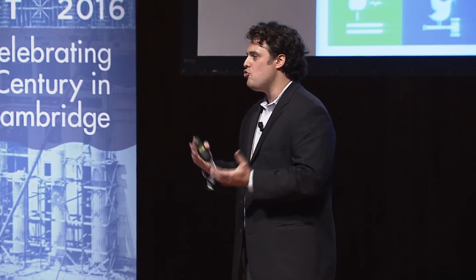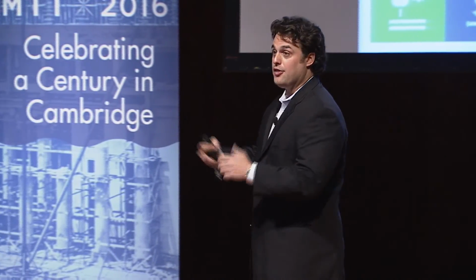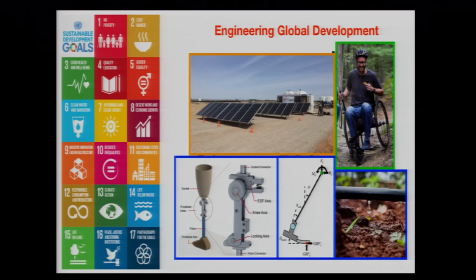We're also using it in drip irrigation, where we figured out some tricks to cut the pumping power of off-grid drip irrigation by half, which cuts the capital cost in half and makes solar-powered systems much more viable. And even for farmers on-grid, like those in California, it cuts their energy cost in half. And then finally, we've actually reverse innovated a product, which is called the Freedom Chair, where now we make a version of this wheelchair in India, which serves the developing world, and a version in Boston that serves wealthy markets like the US and Europe.